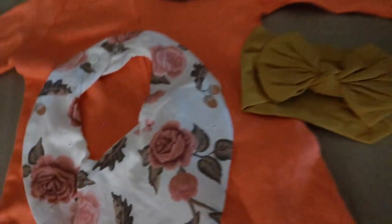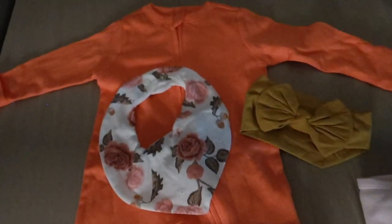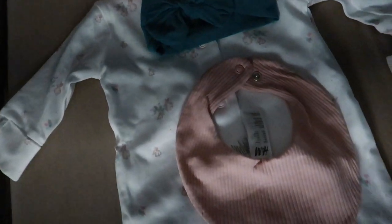So we call it a headband. I have two colors. The orange, it's her bib right there, okay? And this outfit right here too is the bib. And it's a kind of green.